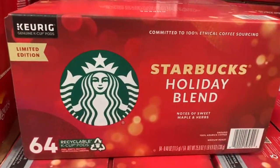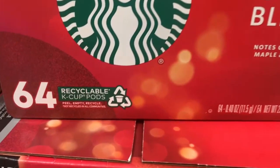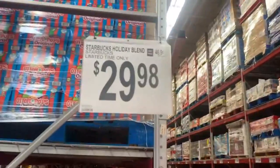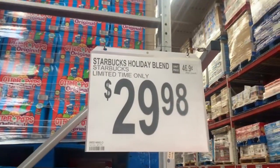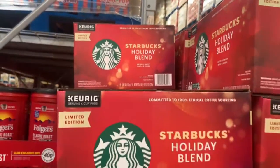And I'm seeing here that they also have the Starbucks holiday blend. This one has notes of sweet maple and herbs. Once again, you get about 64 K-cup pods per box. Limited time only product as well, selling here at Sam's Club for $29.98.